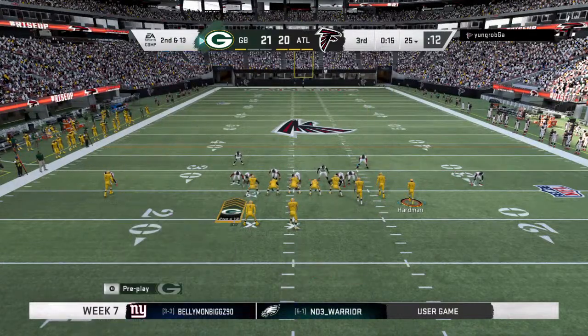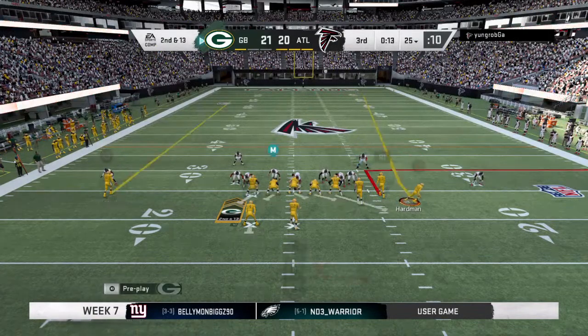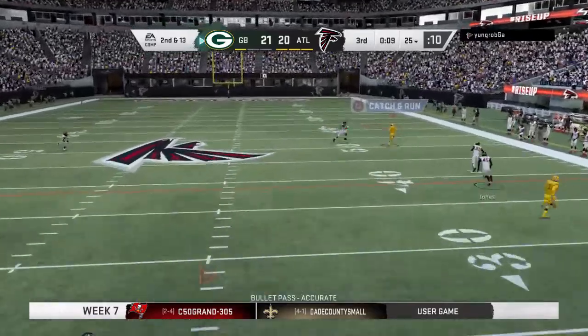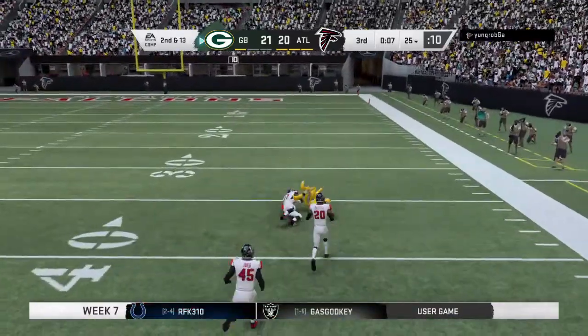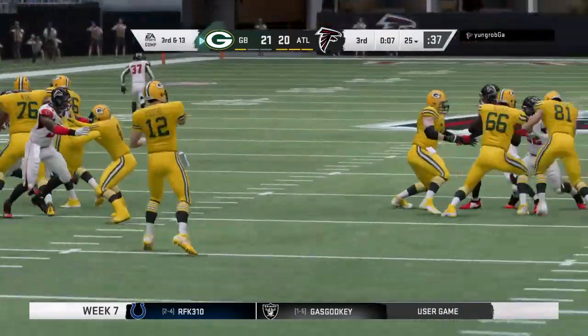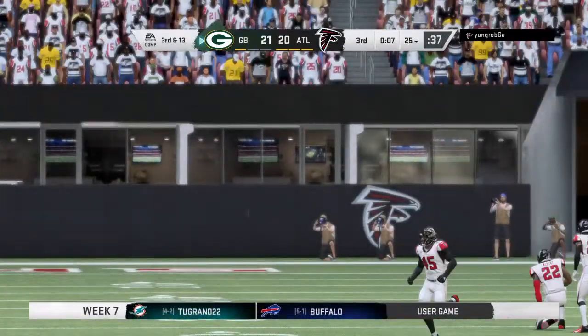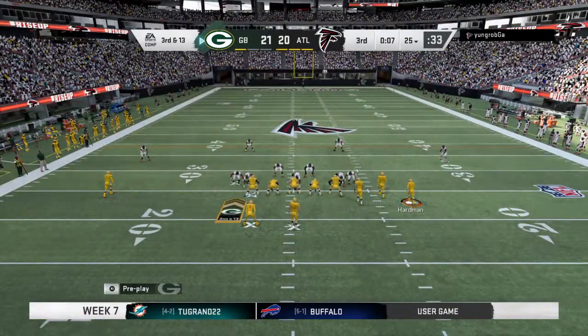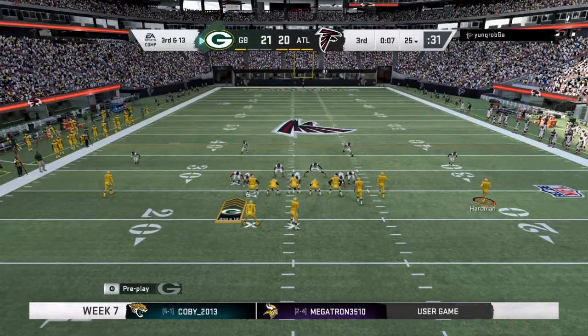From the gun, it's Rodgers. Taking a deep shot here for Hardman. And that's going to be incomplete. Good effort there trying to take a shot, but it's 3rd down. An incomplete pass on that last play, and that means they'll need to come up with something here on 3rd down.